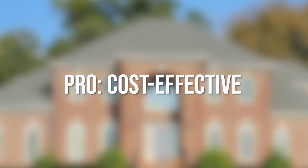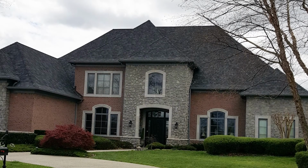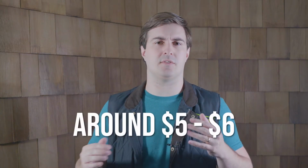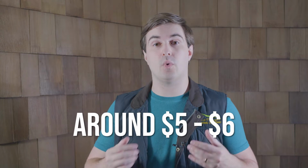Pro, cost effective. Now, starting off with possibly the number one reason that most people choose architectural asphalt shingles, and that's its cost effectiveness. Pound for pound, when you're talking about how much money you're spending on that architectural asphalt shingle roof compared to how many years you're getting out of that roof system, it's one of the best materials out there. While it does fluctuate in price, currently architectural asphalt shingles will run around the $5 to $6 range. And they'll get you around 20 to 30 years of life with proper maintenance.